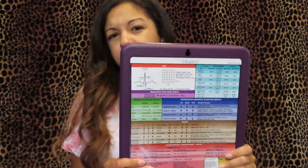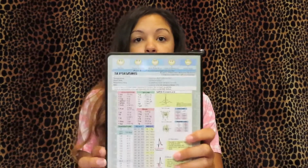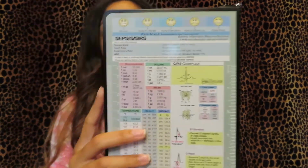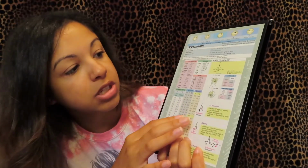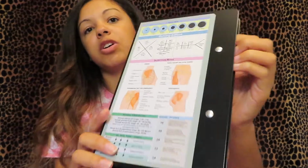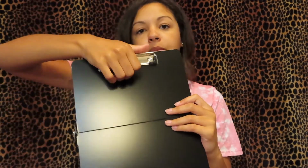I would probably prefer this one at clinical, just because you can have extra paperwork in here and you can study at clinical. But the one that I purchased for work, I purchased the smaller one for work, and it has just about the same thing as far as lab values and everything, and conversions. The pain scale up here, like for kids with the faces. It's got injection sites. It has IV sizes down here. So this one is a little smaller, and it just opens up into a clipboard like this.